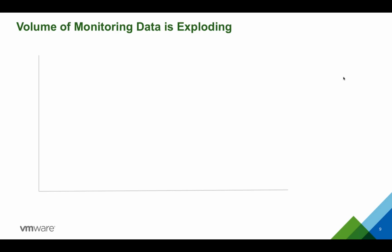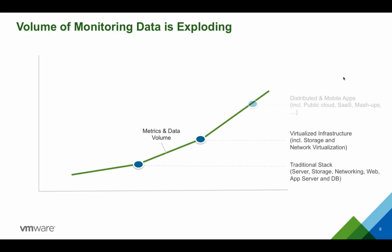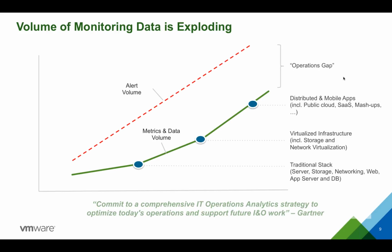The challenge that all of this provides, however, is that we find the volume of data that we need to monitor in the infrastructure is absolutely exploding. We're seeing a massive increase in the amount of metrics and the amount of data. Conservative estimates indicate that you're going to see 50% more data year on year, certainly for the next 4 to 5 years, and probably beyond that. And we've got to find a way of A, managing that data, and B, being able to understand what it's telling us and how we need to manage the infrastructure.